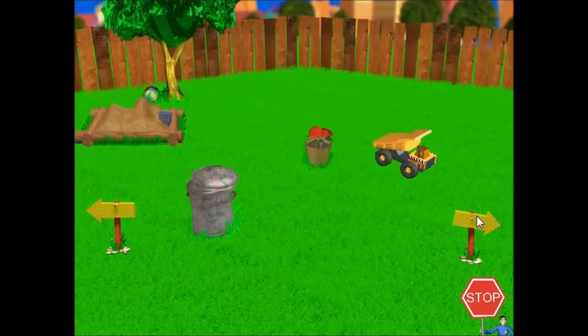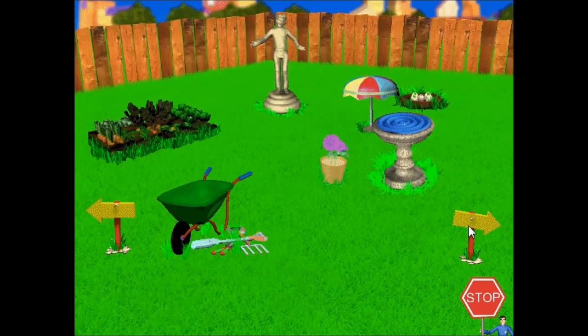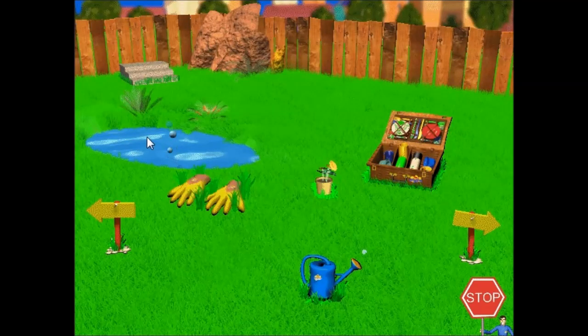Remember, you need to look in the watering can. Remember to look for an umbrella. You must look in the pond. Look in the bird's nest. Keep looking. Remember, it's the bird's nest you're searching for.